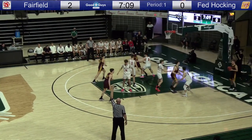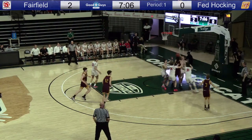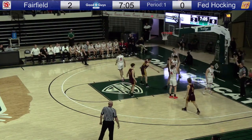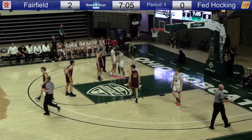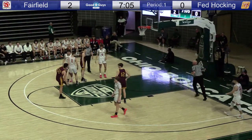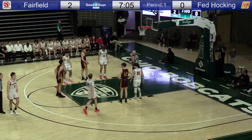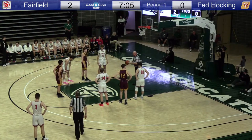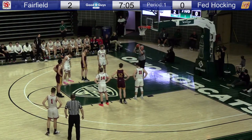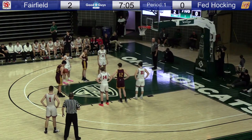Fairfield in man-to-man with help side, two passes away in the paint. Shot up off the left side and underneath, no good. We'll get a foul off of the rebound. And that was Andrew Earhart taking it in. He draws the foul. Cade Miller picks up that foul. His first, team's first, game's first. Earhart will step to the foul line to shoot two foul shots.